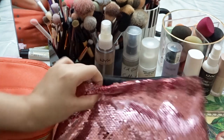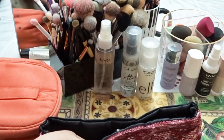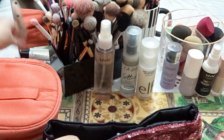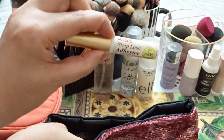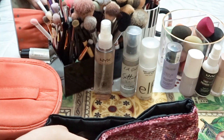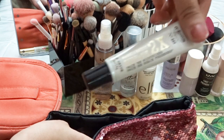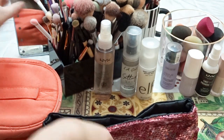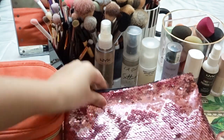And then over here, I just have my tweezers, the mirrors right there. I don't want you guys to see the reflection of me, so I have my Kiss Strip Lash Adhesive Fuzzy Glue, my lip balm. And then over here is where I store my everyday makeup.